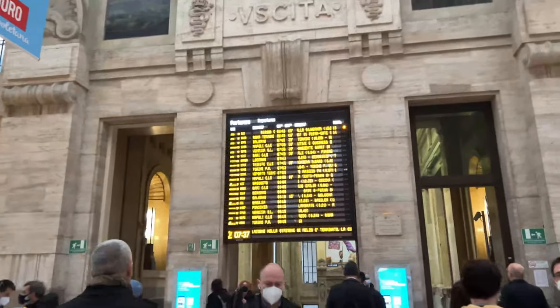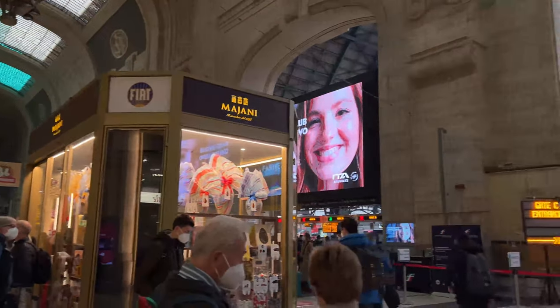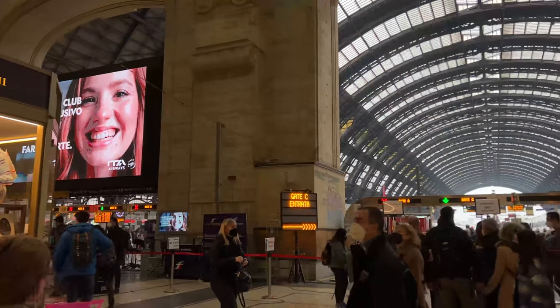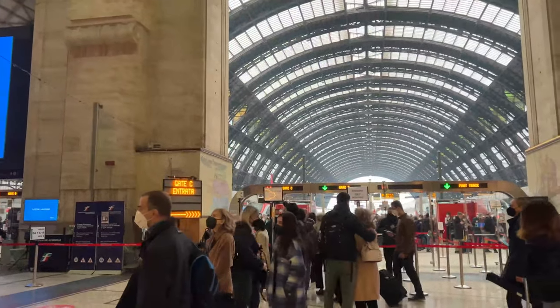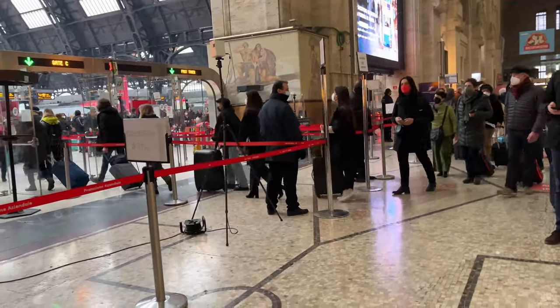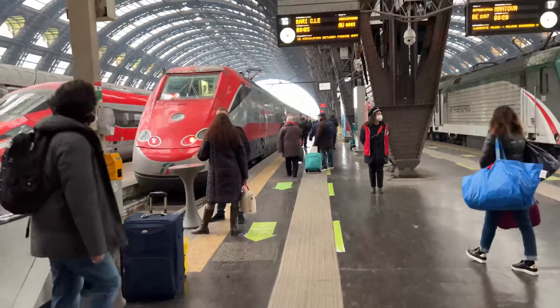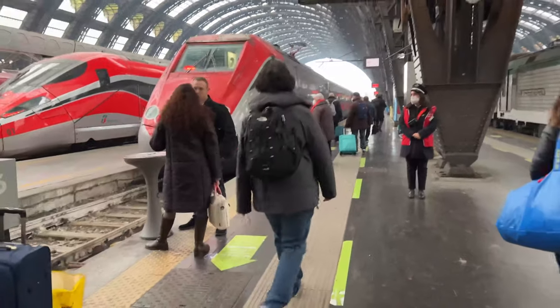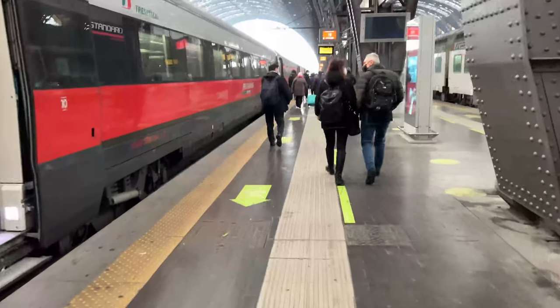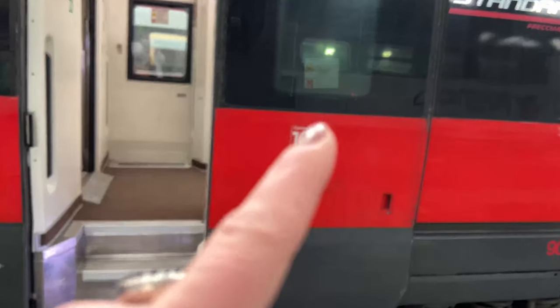So, finding our train. Look at that. So cool. Everybody's going, got their masks. We are taking the fast train today. It's gonna be in Parma in 50 minutes. I can't believe that. I had no idea there was such a fast train to Parma.